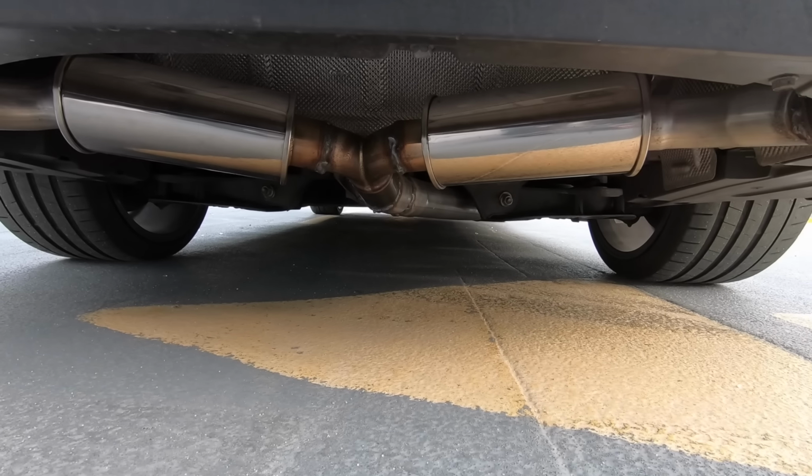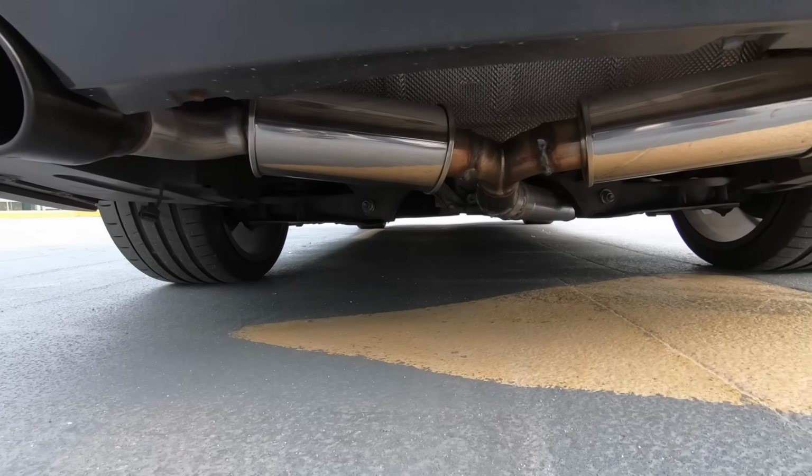So what I'm gonna do is go under there, let you guys look at it, inspect it, see what you like about it or don't. Then I'm gonna let you hear some sound clips, and hopefully that guy in the back stops blowing that thing. Get under there. You'll notice the 2 resonators on each side.